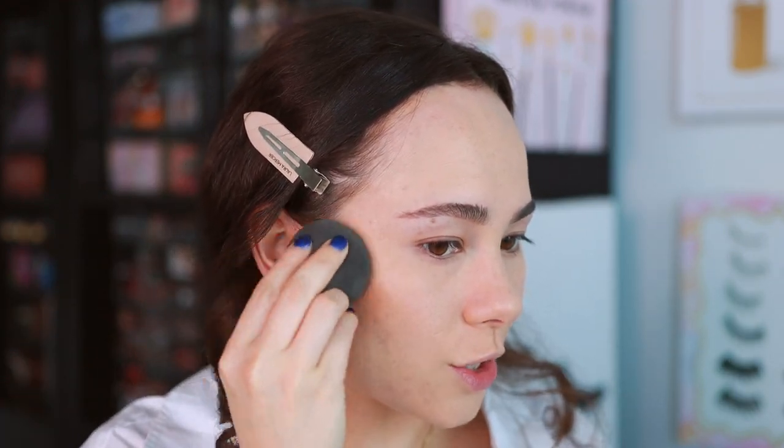Now the dropper I feel like doesn't really work at all. I have to just kind of scoop it onto the stick and then put it on the back of my hand. You know, it's an affordable product, so I'm not mad. So my favorite way to apply it is to spread it out on your hand and then put it on your sponge.